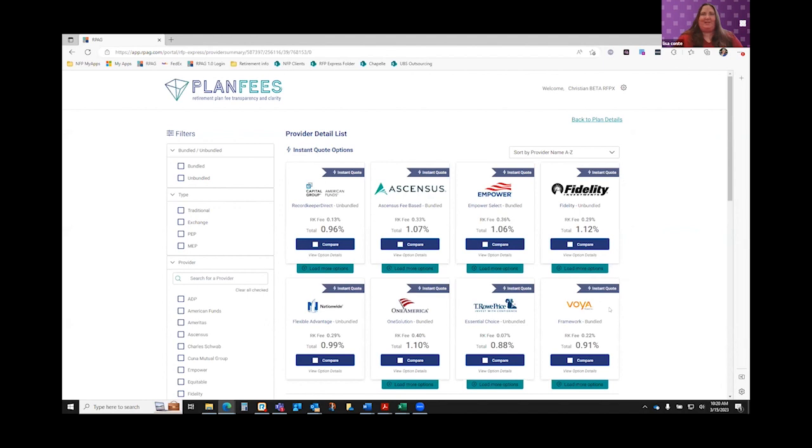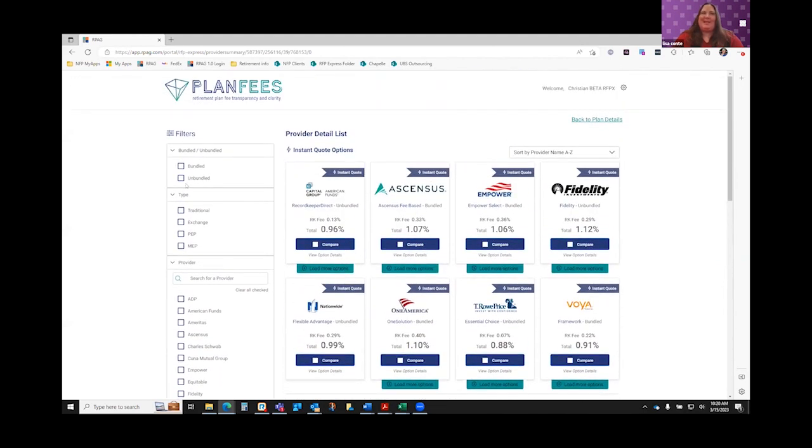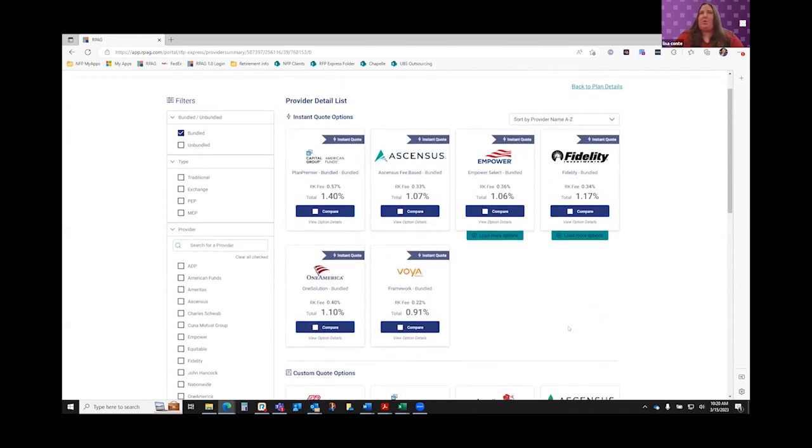So you can see here, in under a minute, we're already selecting the quotes and providers that we would like to include. On this screen, on the left side, there are some options and ways that you can filter for different providers to come up. It currently defaults to showing you all options available, but let's say you only want to focus on getting bundled requests from providers. You can go ahead and make that selection, and only options for bundled plans would come up. Vice versa, if you'd like to see unbundled only, you can do that as well.